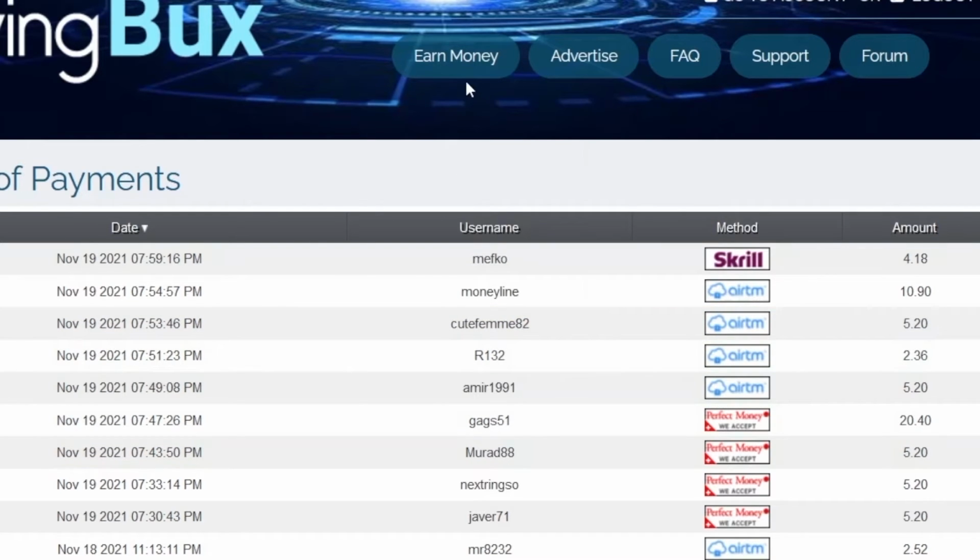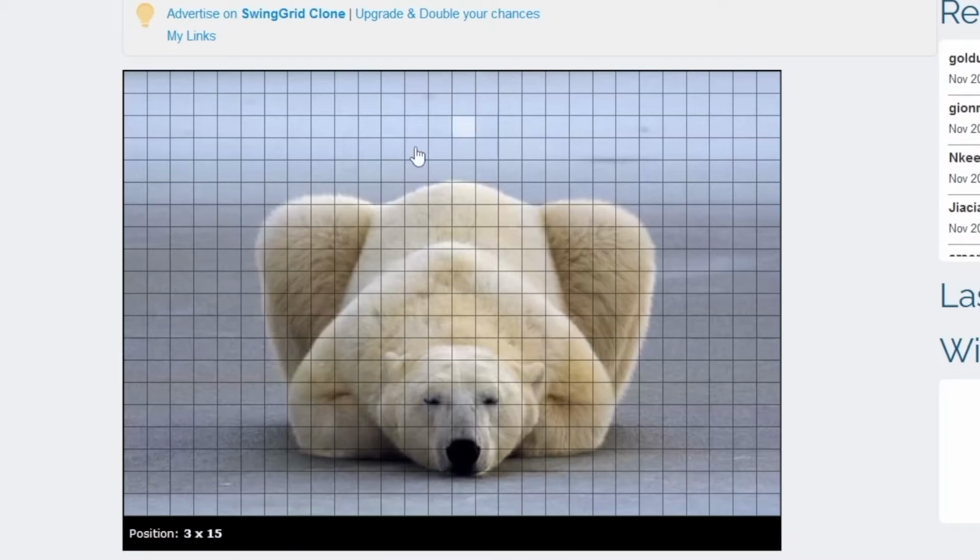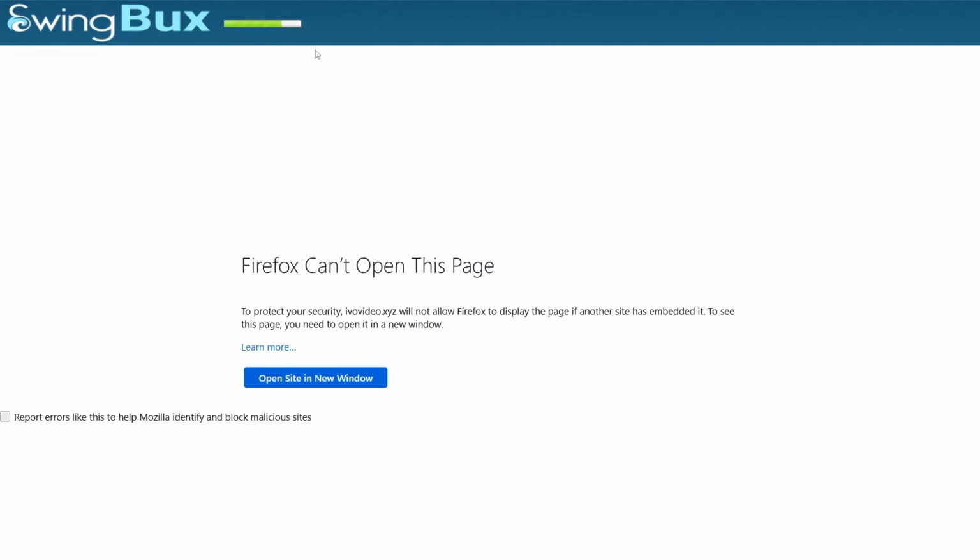Now, let me just show you Clicks Grid and how it works, guys. This is really simple. You just have to choose one of these boxes, click on it, for example, and you will be redirected to see an ad, and you have to stay on it for 10 seconds, and then you have a chance to win $5,000. Now, as you can see, you only have to wait until this goes all to the right, and that's it. As you can see, your click has been validated, but you were not a winner this time. You have 19 chances left for today.